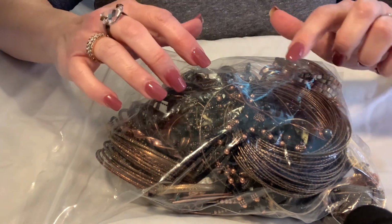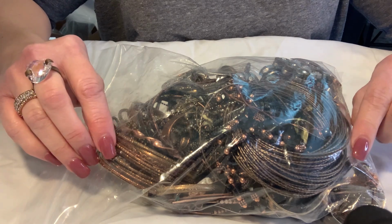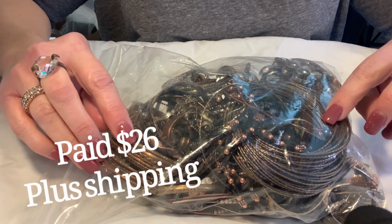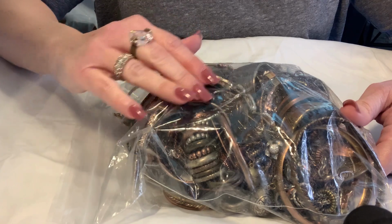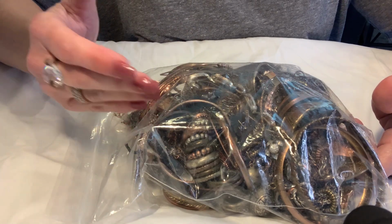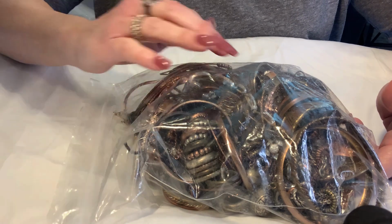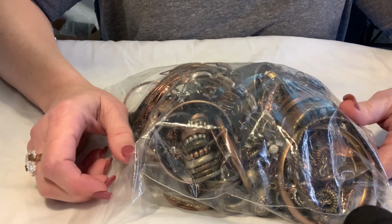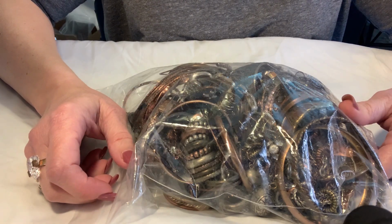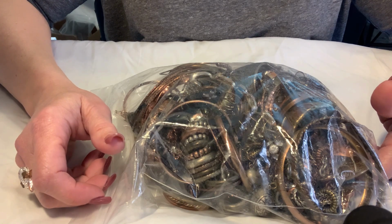And today I have a Shop Goodwill bag that I got actually at auction. I did glance through this bag because it's a small bag. It was basically a metal toned lot, so it has coppery, brass, and maybe a slight bit of silver in there. There's some multicolored pieces in here, so it looks pretty exciting. There's quite a few bracelets, a couple of rings.